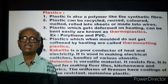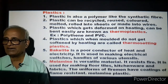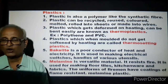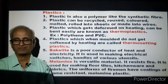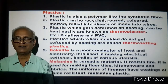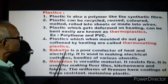Planes cannot be very heavy. If the plane is heavy, you have to use a lot of fuel to keep the plane afloat in the air. So the plane has to be light, at the same time strong. We have a material here which can be light and strong, that is bakelite.